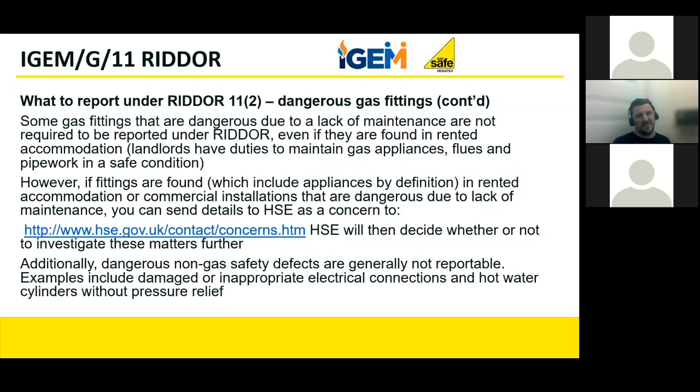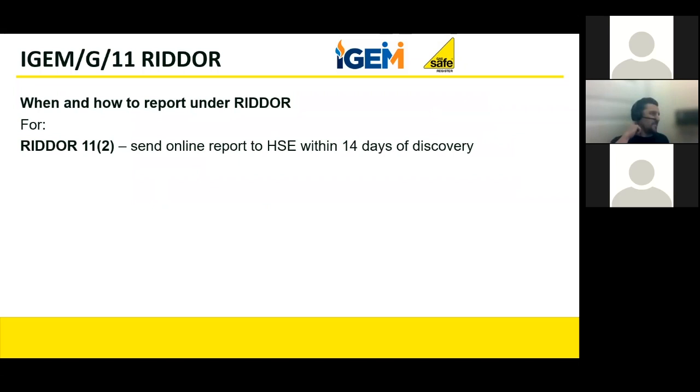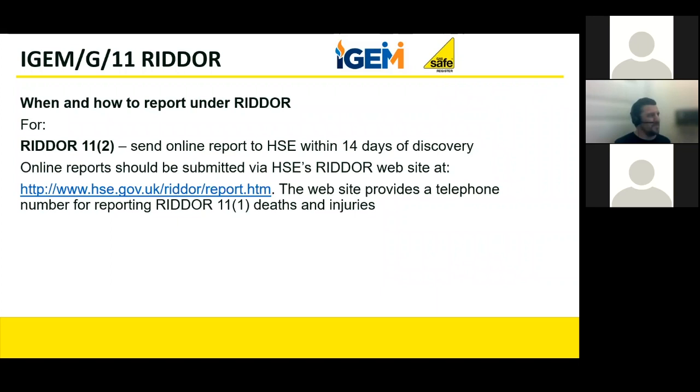Thank you, John. So we've come across something that's likely to cause death, unconsciousness, or a person being taken to hospital. We complete an 11.2, we do that online and report it to the HSE within 14 days of coming across it. There we go, it's on the HSE's website, the link's there. There is also a telephone number for reporting deaths and injuries under RIDDOR 11.1, but 11.1 primarily concerns the public gas transporter, so the emergency service provider.